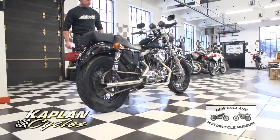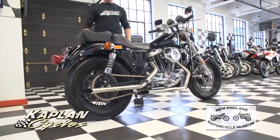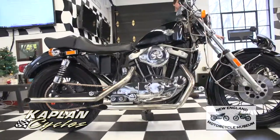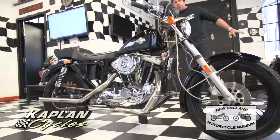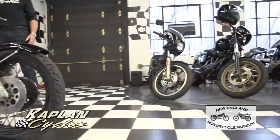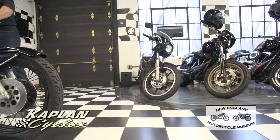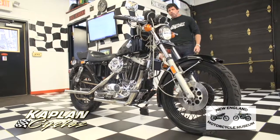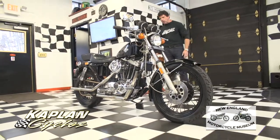It's a real classic. These Ironhead Sportsters are going up in value big time. This one sitting here behind me, this XLCR Cafe Racer, has a book value of $19,900, that's a '77. This '81 has a book value of right around $8,000, which is a little bit less than we put into the restoration. We just invested over $8,000 on this bike.